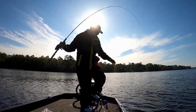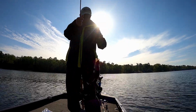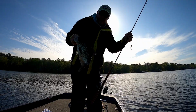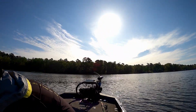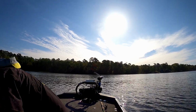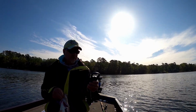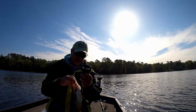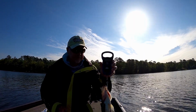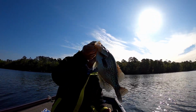Goodness, heavier than I thought he was. Oh yeah, nice crappie there, guys. Right in the bottom lip. Let's weigh one of these. Let's see what these fish weigh. 1.13. Almost a 2-pound crappie. Pretty fish, huh? Colorful back here.